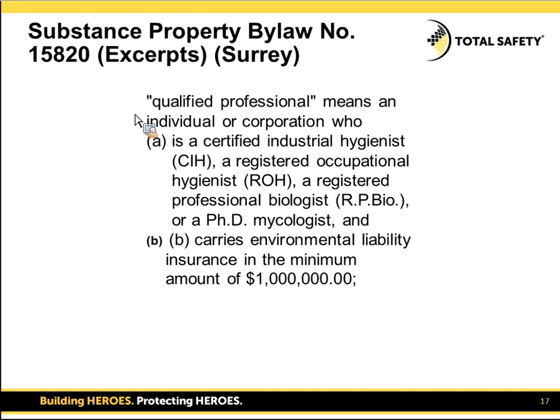a registered occupational hygienist, a registered professional biologist, and a PhD mycologist. I'm not sure originally how all those got in there, but that's what they define their qualified professional as, and that they carry environmental liability insurance.